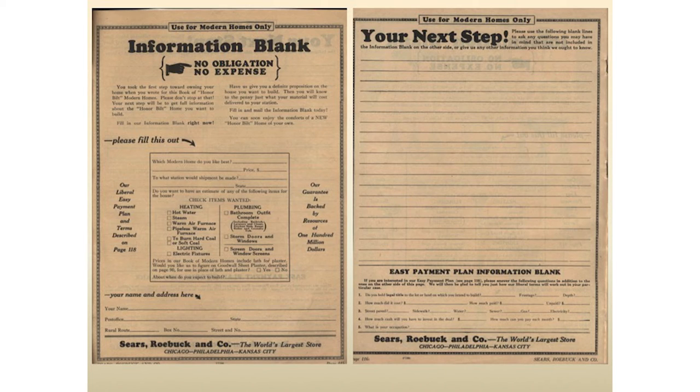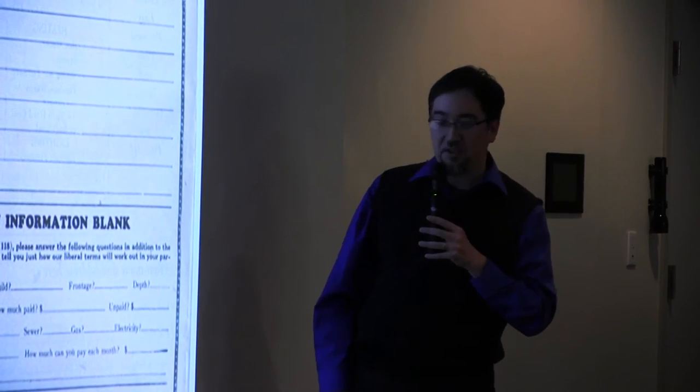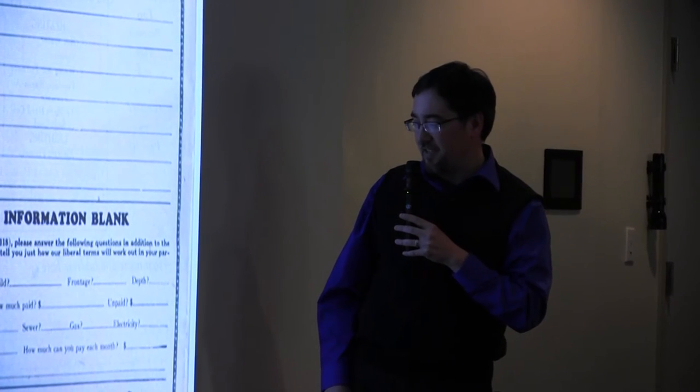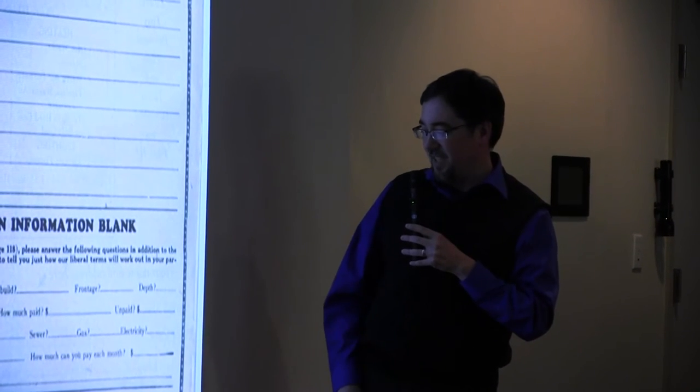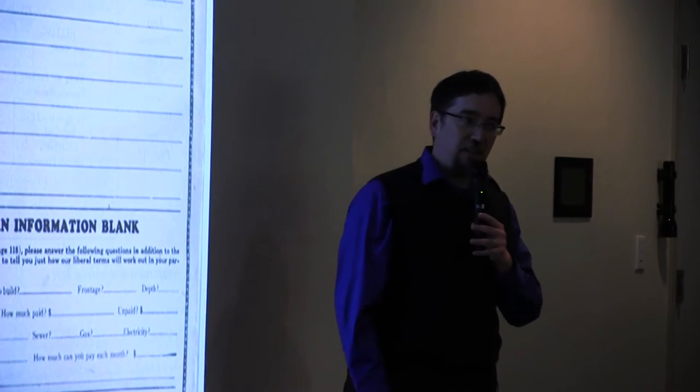On the back side is your easy payment plan information blank. So if you wanted Sears to help finance your house and get a mortgage, you had to provide all this information right here. Do you hold legal title to the lot or land? How much did that land cost you? How much did you pay? Is your street paved? Do you have a sidewalk? Water, sewer, gas, electricity? How much cash will you have to invest in that deal? And how much can you pay each month? And what is your occupation? Folks, that's it. You could get yourself a mortgage with that little bit of information.